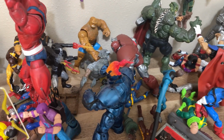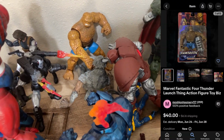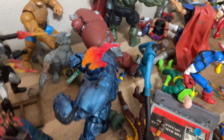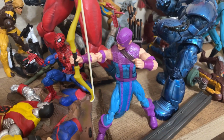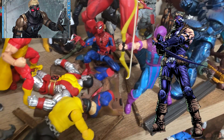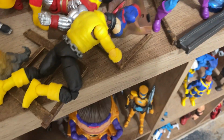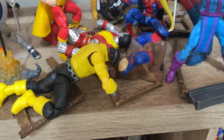Super cool, man. I still really like that Thing figure, so that's why I have him up here, fighting a random werewolf. War Machine versus Crimson Dynamo and Ironmonger. This figure is also very cool. I wish we could have an ultimate Hawkeye. I'm sorry for those people who really like this figure, but I really don't care for it. It's just so stiff, man. It's not fun moving him around.